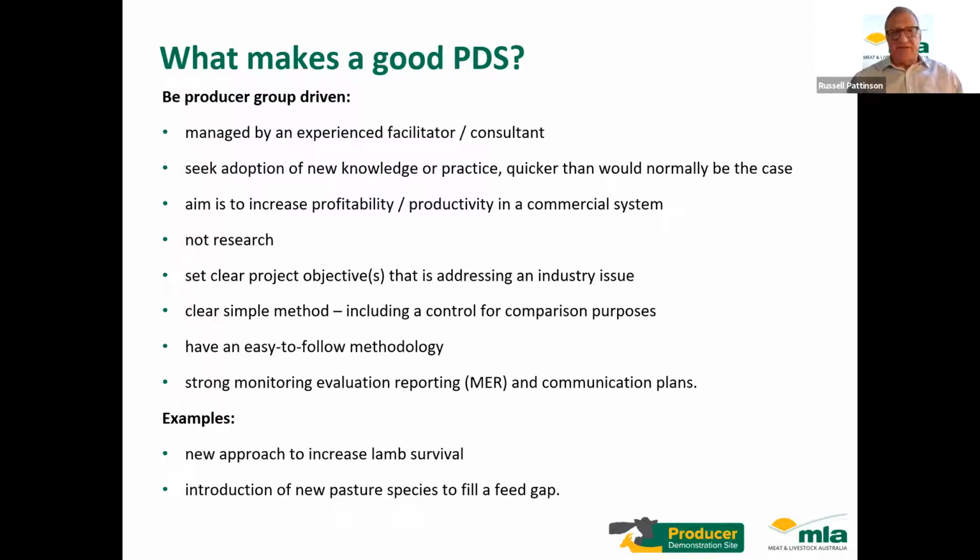Equally, the methodology, as I mentioned, must be easy to follow for both the producers and the project itself. And again, Hilary mentioned that we have a strong focus on monitoring, evaluation, and reporting because we want to be able to measure impacts and demonstrate value, and also on the communication plans, getting the information about these projects out to both people within the group or indeed the broader industry, and we'll talk about that in a second. Some of the examples might be what a PDS project looks like, a new approach to increase lamb survival, for example, or an introduction of a new pasture species to fill an existing feed gap.